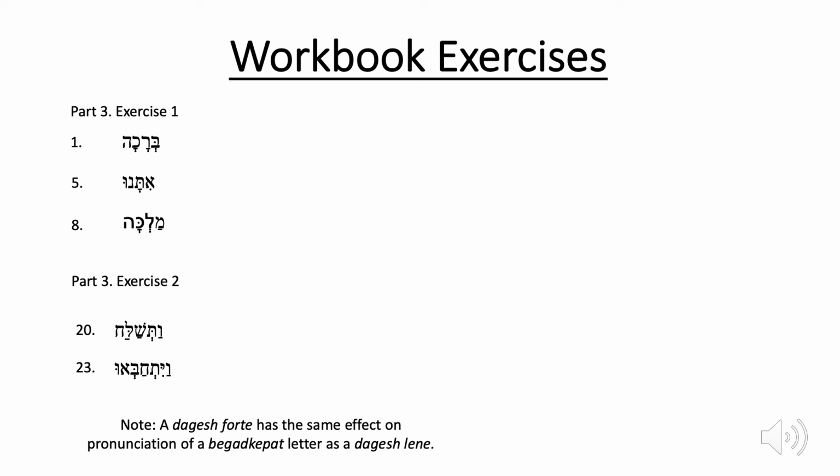Number 5 also has a dagesh here in the tav. Is it a Dagesh lene or is it a Dagesh forte? We might think it's a Dagesh lene because this is a Bagad Kafat letter. However, in this particular instance, it is preceded by a short vowel, a hirik under the aleph. In order to keep the hirik in that first syllable, we have to close the syllable, which is why the tav is doubled. So this is a Dagesh forte, doubling the tav in order to close that syllable.